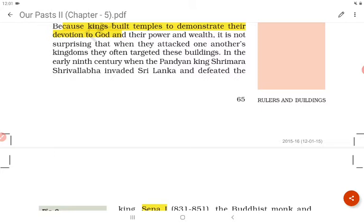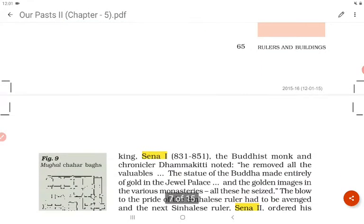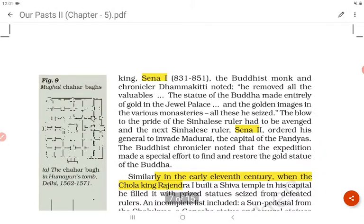In the early 9th century, when the Pandyan king Srimara Srivalabha invaded Sri Lanka and defeated the king Sena I, 831 to 851, the Buddhist monk and chronicler Dhammakirti noted, he removed all the valuables, the statue of the Buddha made entirely of gold in the jeweled palace, and the golden images in the various monasteries.